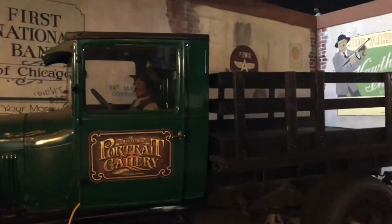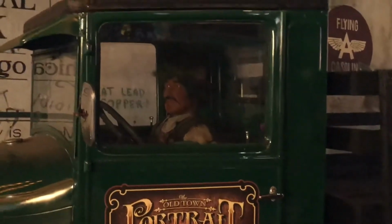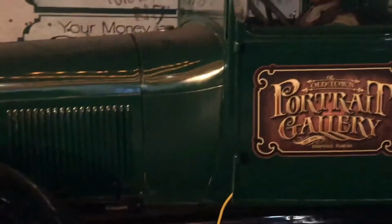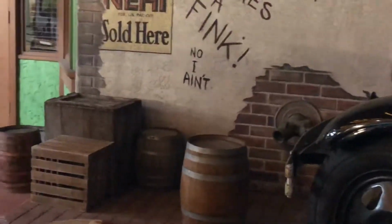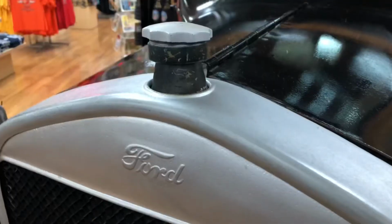Now check this out, here at the photo gallery, they have this old truck parked on the side. It's just here for you to admire. It never goes away, it's always here. You can take pictures next to it. This guy's waiting by the bank, looks like he's the getaway driver. Some really cool items here.